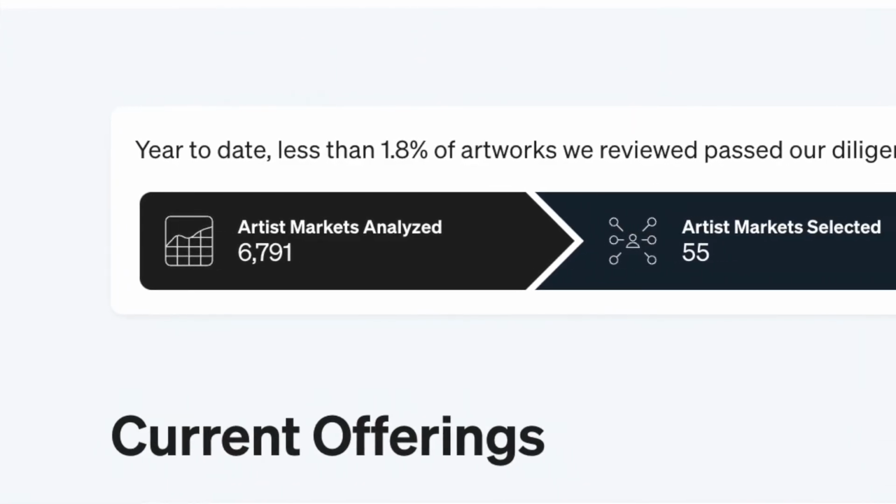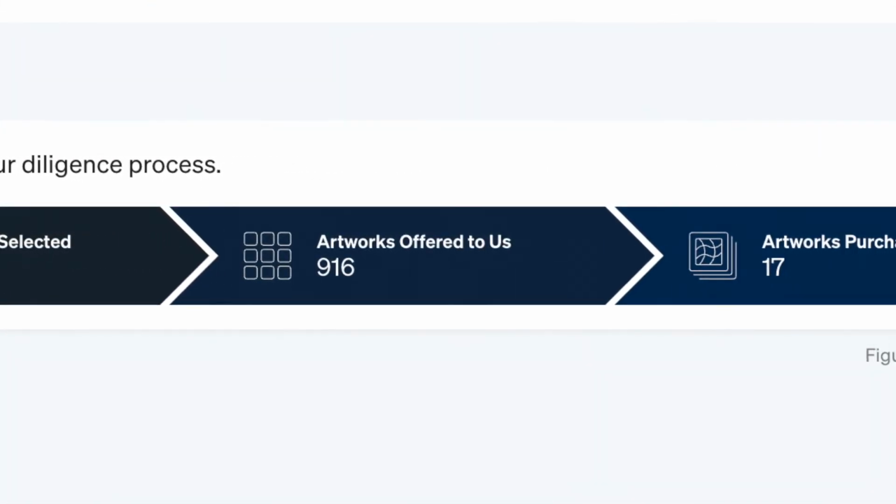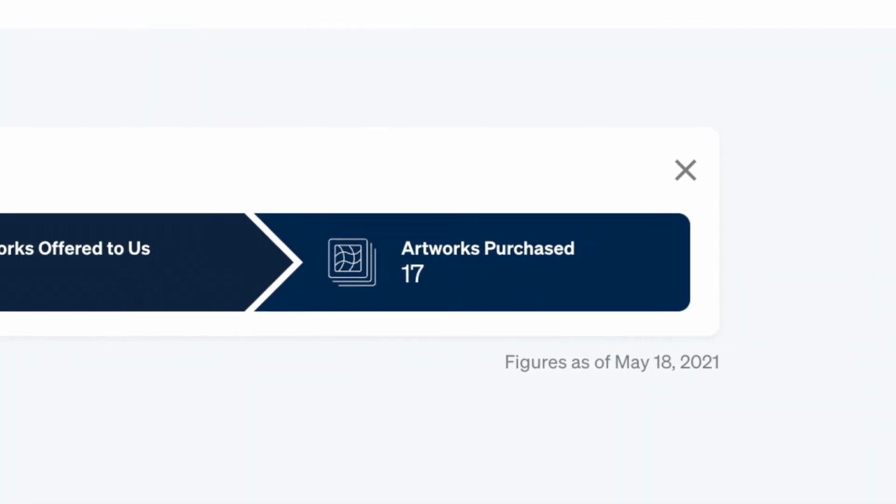So the last thing we should talk about is how does Masterworks actually select and vet the art that they sell? Well, according to their website, less than 2% of art they evaluate passes their due diligence and selection process to appear on their platform. While artwork can be highly subjective, this may give some investors a little more confidence in what they are investing in. Ultimately, you will need to make your own evaluation on what you want to invest in, but with Masterworks, many now have the option to invest in assets that were previously out of their reach.